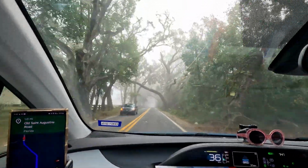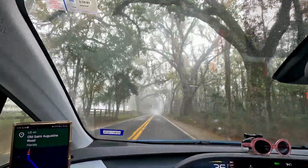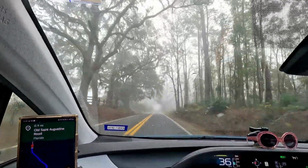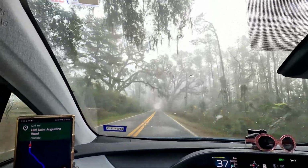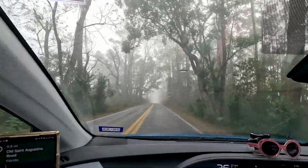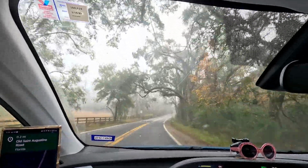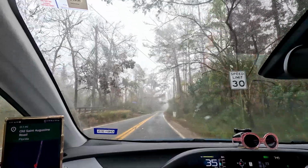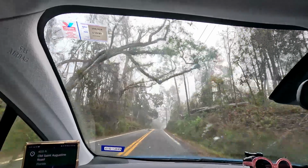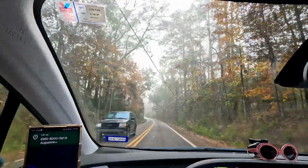See that road, that tree across the road right there, and here comes another one. And you can see it's a very foggy day, so that looks kind of neat. Yeah, more neatness through here. Some limbs over the road. Fall color through here.